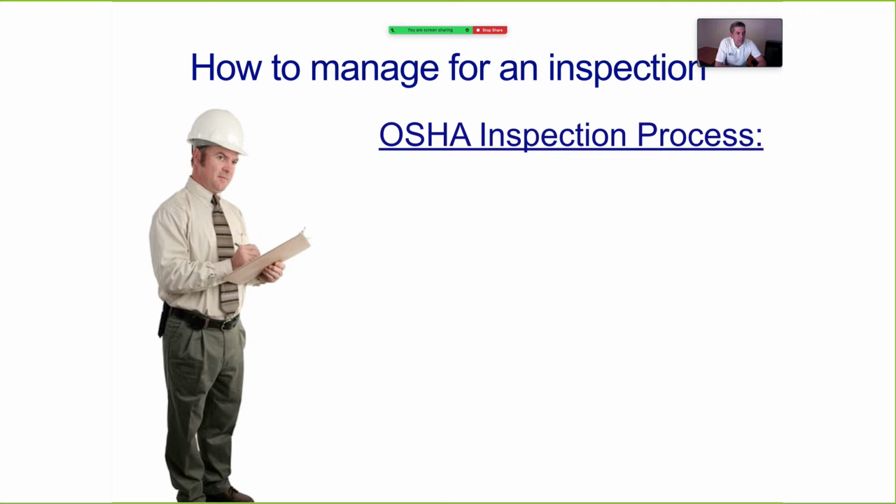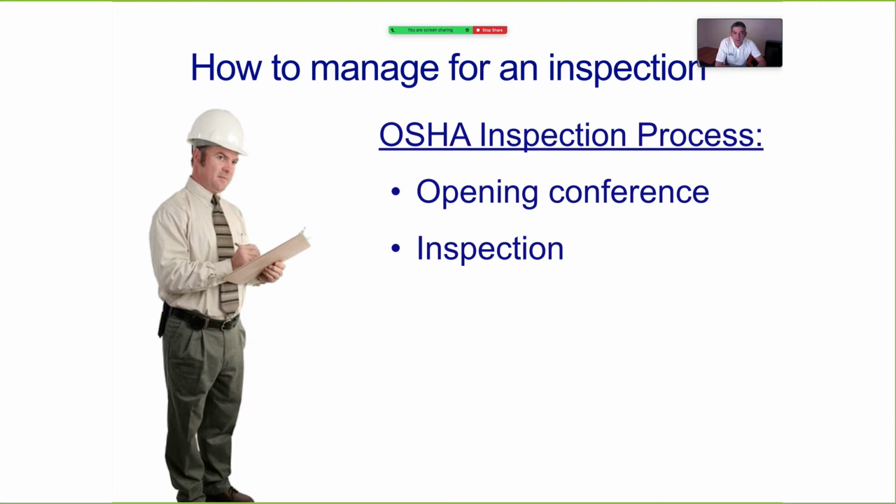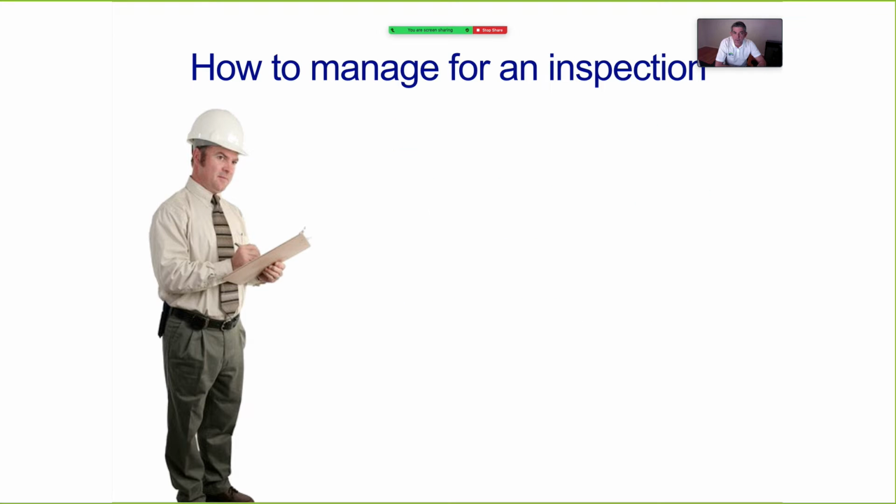So let's break down each of these areas and how to manage each, and I'll begin with the opening conference. So the opening conference is going to happen when the inspector arrives. Then the inspection itself is going to happen, and we'll talk in more detail about that. And then we'll get into the closing conference. So let's talk in more detail about each one of these. So the opening conference.